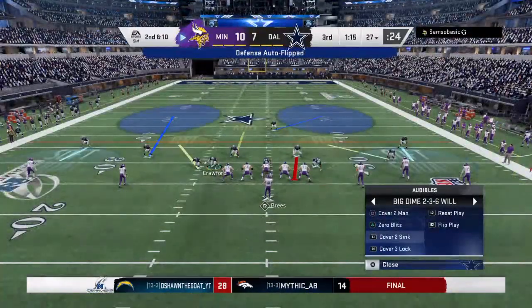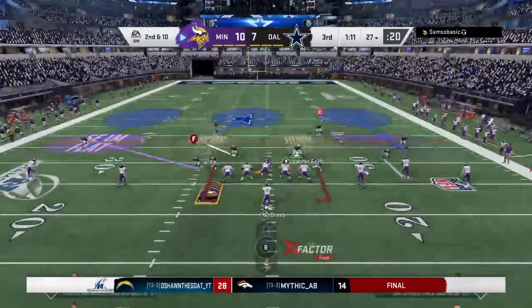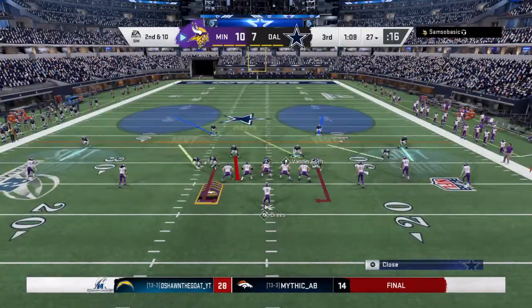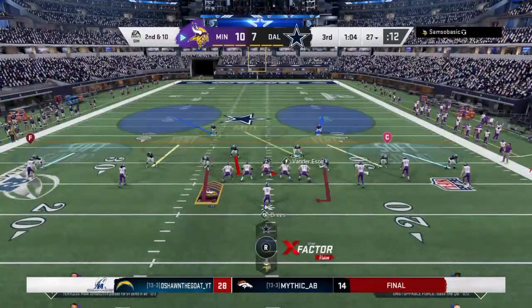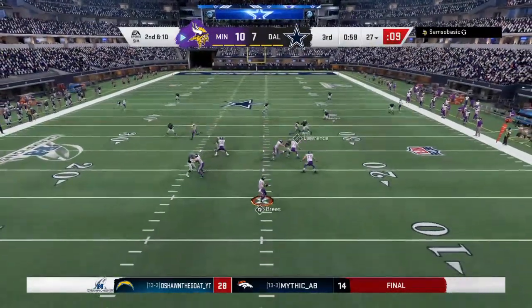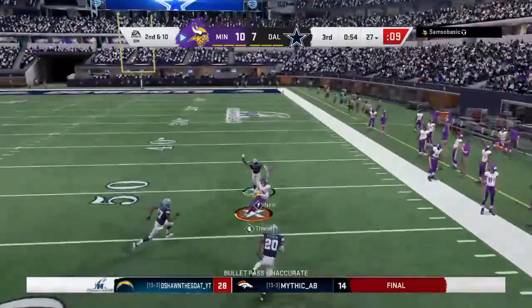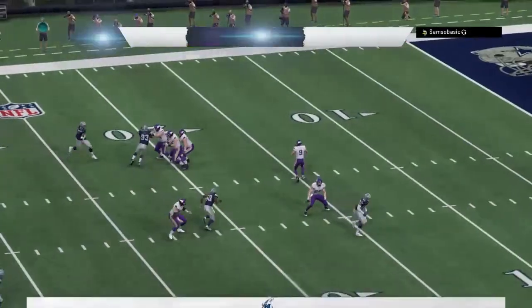So after the run for no gain, here's 2nd and 10. Kill. Check 13. 80 weapon. Hey, Haywood. Breeze now. That's complete to the receiver, Thielen. 19 yards to pick up there.